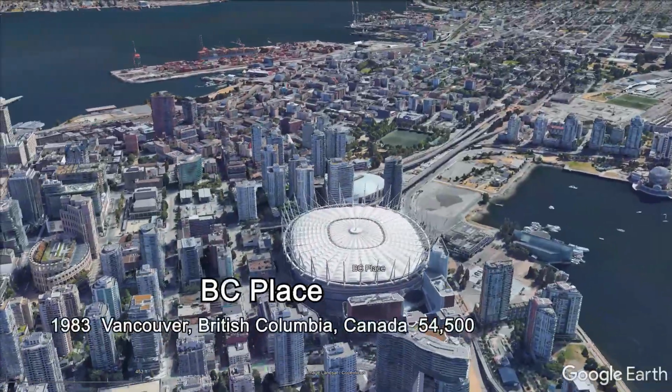So there are a total of 9 stadiums in the CFL currently. So we will be going by alphabetical order. BC Place is located in Vancouver, Canada.